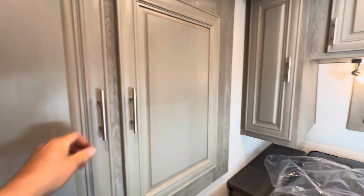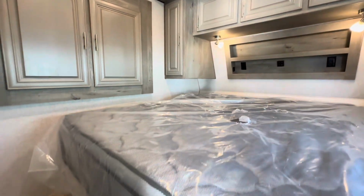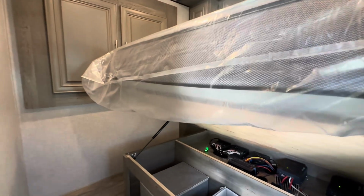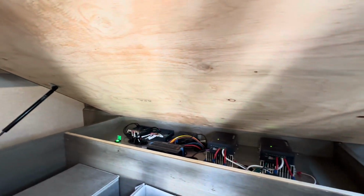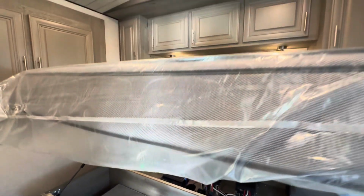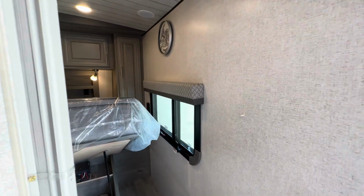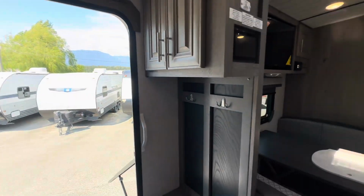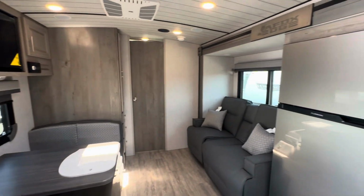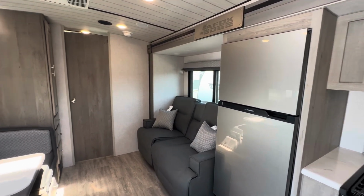Lots of room. Underneath this bed is where all the magic electrical stuff happens. So pull this up, and we'll go into there and you can see all the bank of electronics. That is housing your solar controls. It is housing your inverter, your 3,000 watt inverter that is powering everything in here, as well as your lithium battery. So I hope you enjoyed the tour.